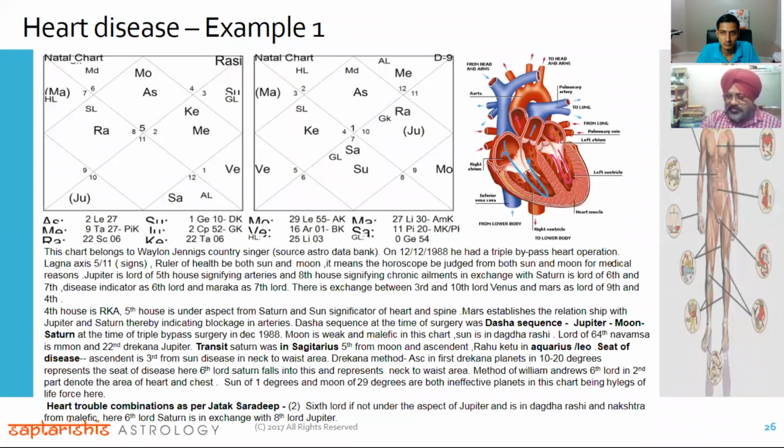That was fifth from Moon. Once again, the ascendant itself is Leo, and the axis is Leo Aquarius. Now from Moon, the transit happens to be in the fifth house, the fifth house signifying the heart and the spine area. The transit from the Moon is fifth, from the ascendant it's fifth, and from the Sun it is seventh. So it was in Sagittarius, and Rahu and Ketu while the event happened were in Leo Aquarius.